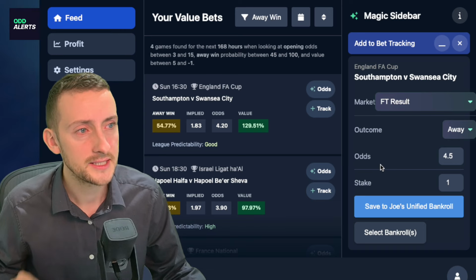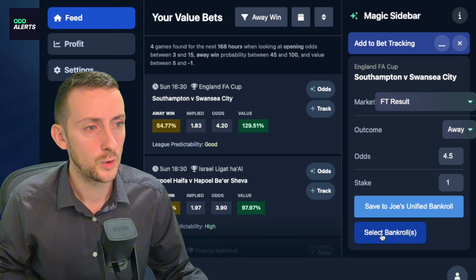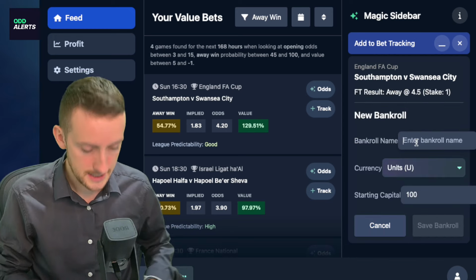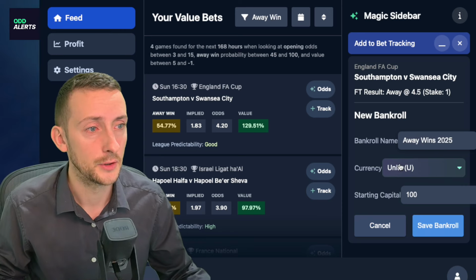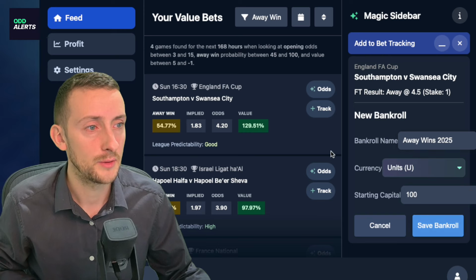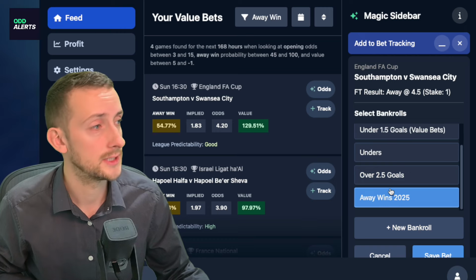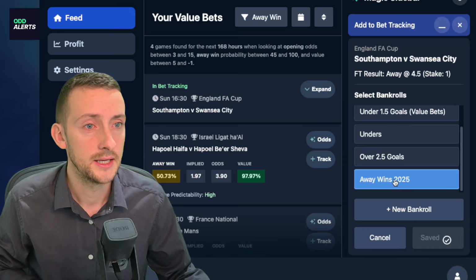So this is the bet tracking, and we've got the odds here. We're going to say 1.5. We're going to select bankroll, and we're going to create a new bankroll, and we're going to say away wins 2025, and the currency is units. The starting capital is 100. We save the bankroll, and then we can select it. It's already selected if you just created it, and then we save the selection, and then it's done.